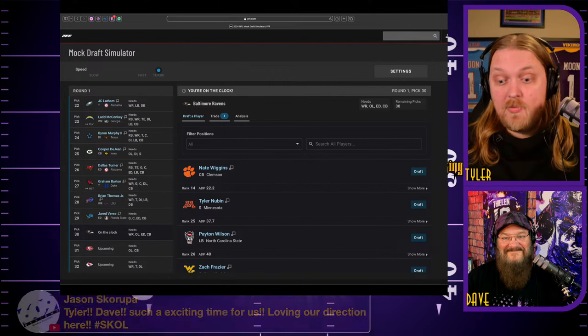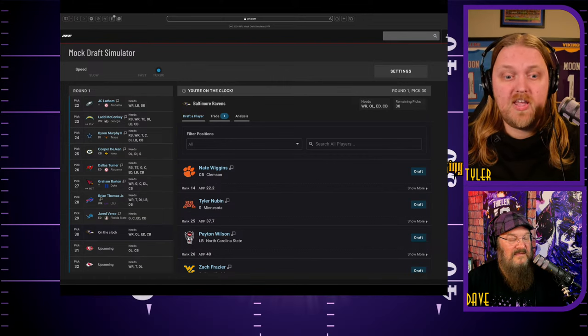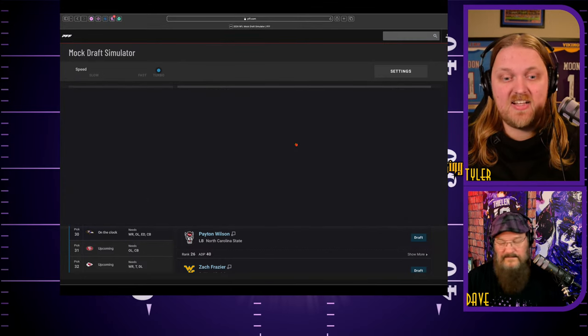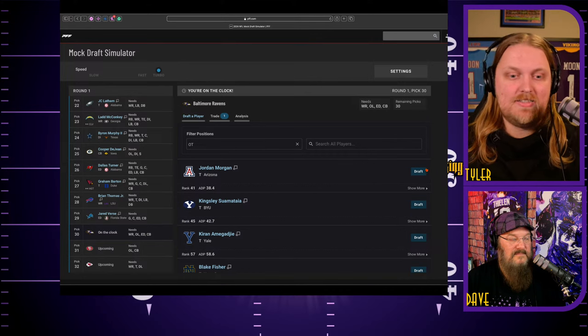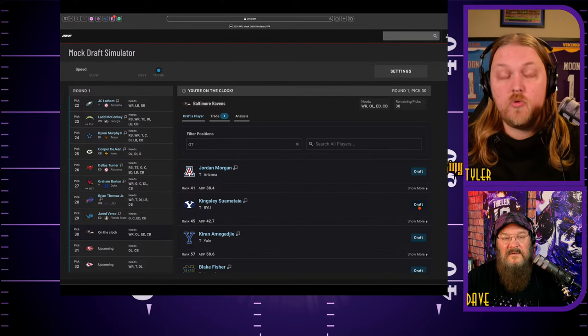Now, we got three picks left. Baltimore Ravens desperately need offensive line. We're going to give them some offensive line help. There's not a ton of high-level offensive line talent, but they need a tackle. And one tackle I do like is from BYU, Kingsley Suamataia. He was a five-star recruit, went to Oregon, but after a year ended up transferring back to his home state of Utah, played at BYU.